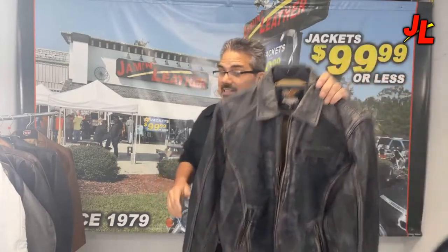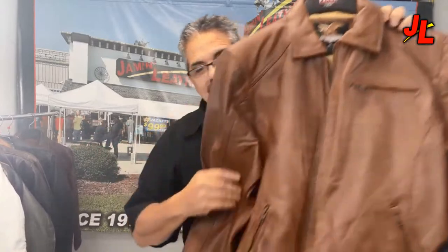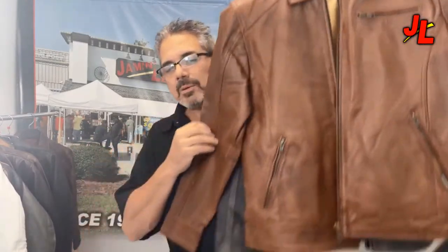so, this basic, very, very basic style. If you like this one, you might like the brown version. You like that color, Kate? Reminds me of a bomber jacket. It's a little bit of a bomber, but more of a basic, very, very basic.